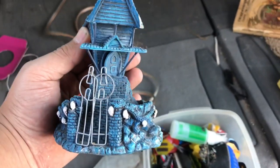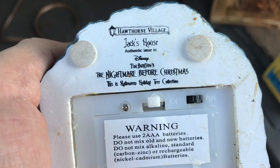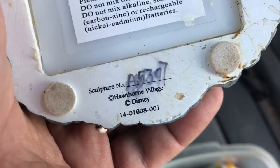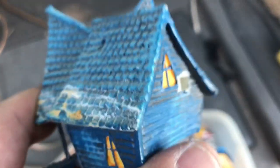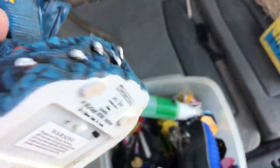This is pretty cool. Kind of stands out. Flip it over. It's Jack's House, authentic Disney, Tim Burton's Nightmare Before Christmas, sculpture number A5307. I have no idea if this is valuable or not. Looks like that's cracked back there, could be wrong, maybe it's dust or grime, who knows. But we'll look it up, see if there's any value to that.